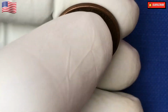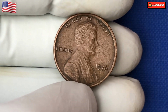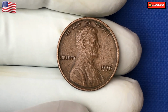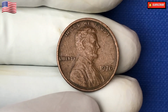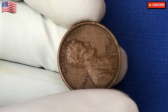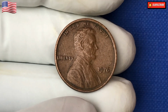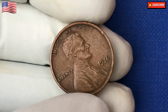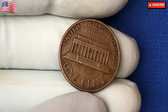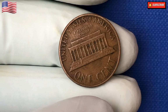As for the value of a rare 1976 penny with the double die error, if you're lucky enough to have one in excellent condition, the price could be staggering. While most 1976 pennies are worth only 1 cent, a well-preserved coin with a double die error can be valued much higher. Collectors have been known to pay astronomical prices for such error coins, and depending on the condition and the market, a single 1976 penny could be worth as much as $30,000. Yes, you heard that right, $30,000. That's the potential value of a rare, error-struck 1976 penny, and it could be sitting right in your collection.